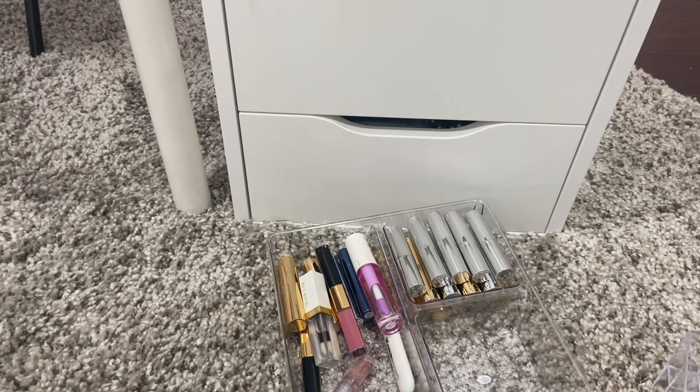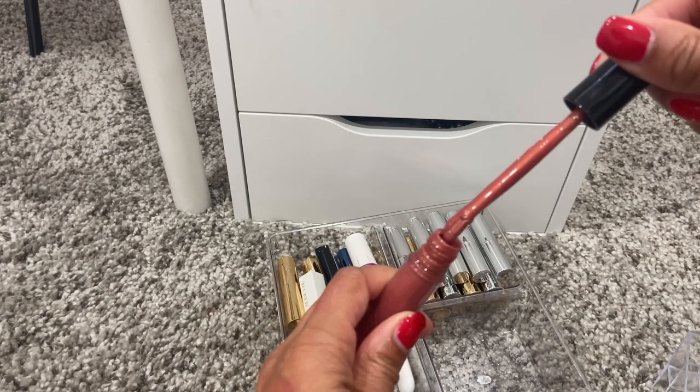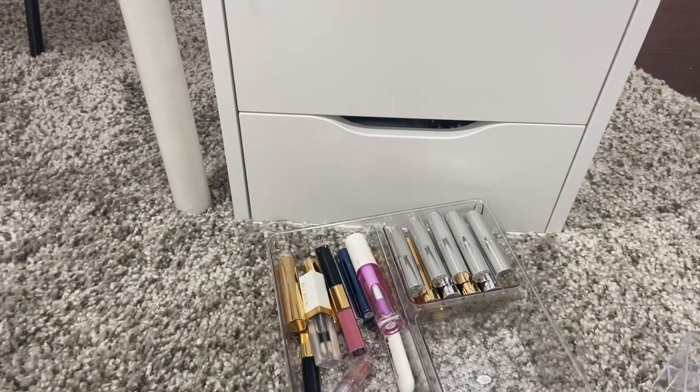Another Pat McGrath lip gloss, and this is in Bronze Temptation. And ooh, this one I'm gonna declutter. I don't know why this one is so goopy. It's kind of always been like that for me. And so, I don't know, I think it might just be a one-off.